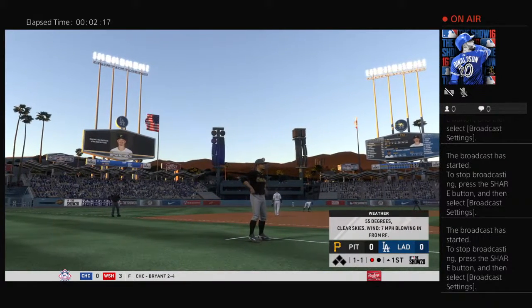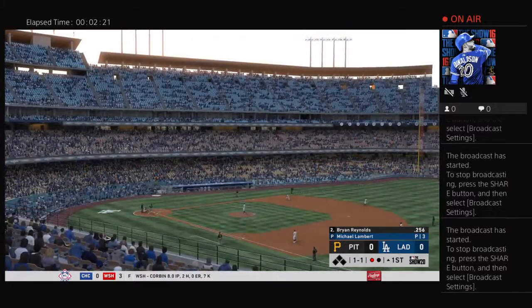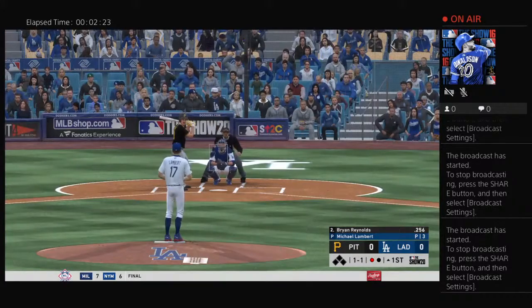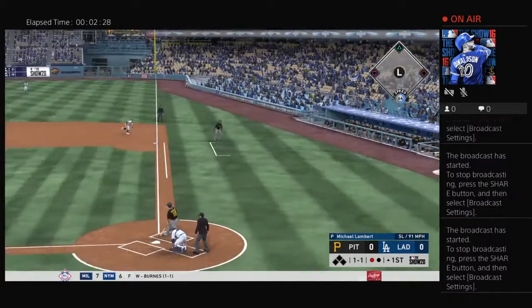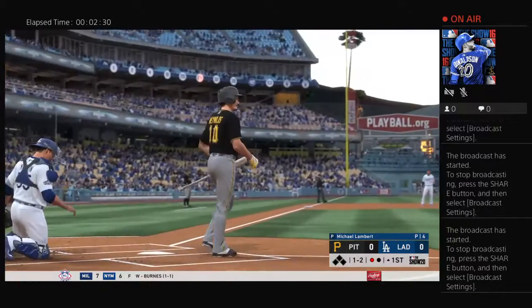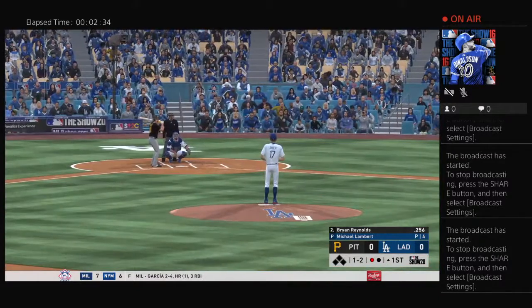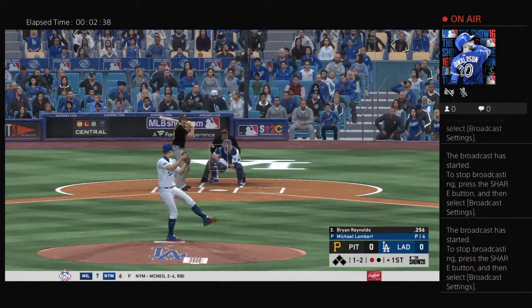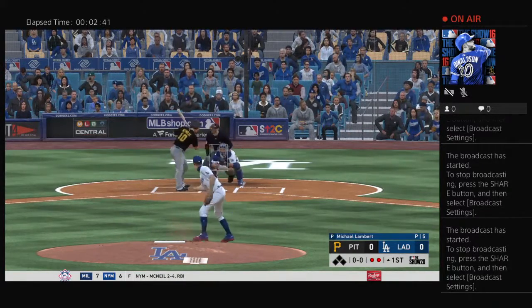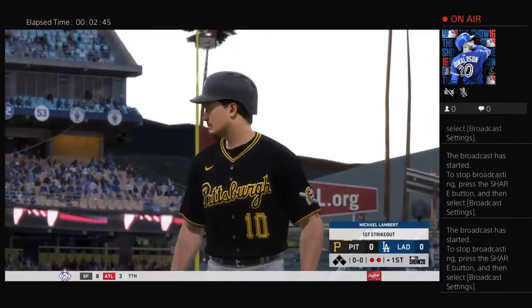A little chilly, but not unbearable tonight. 55 degrees here at first pitch. One and 2 now as that one's fouled off. Bases are empty, 1 man out. Comes back with the cut fastball for strike 3 called, and there are 2 down.